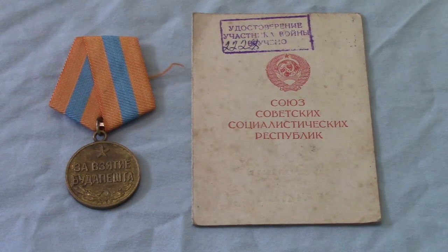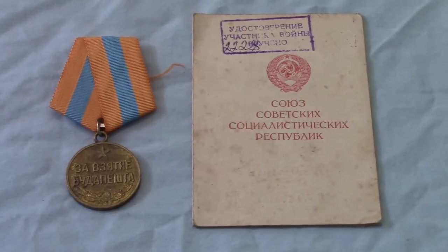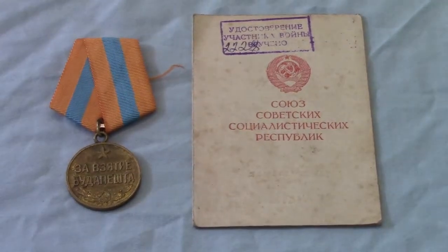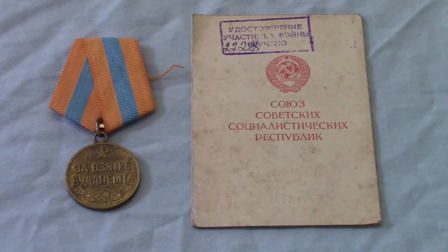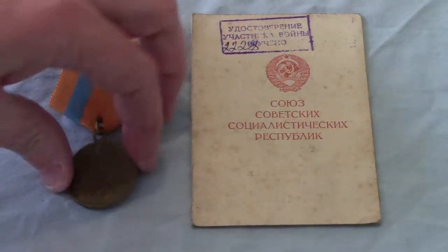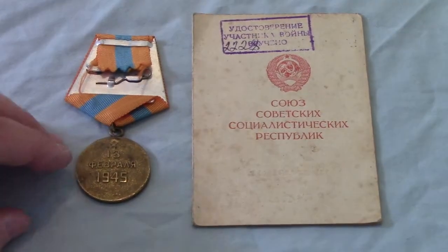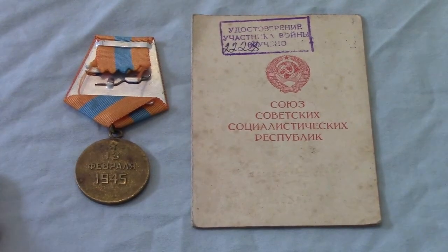This here is part of a collection that I was fortunate enough to find. This is the one that I was originally after. It's the medal for the capture of Budapest in Hungary. And as customary with all the campaign medals, the ribbons have their own different colors depending on what campaign it is. And on the back, of course, has the day in which that occurred. This is 13 February 1945.